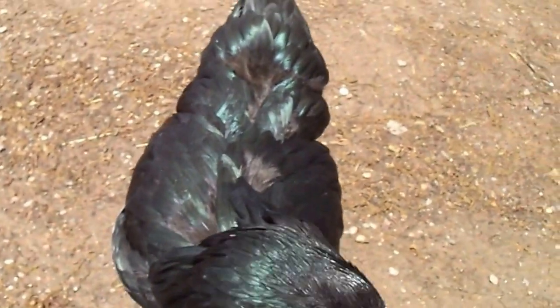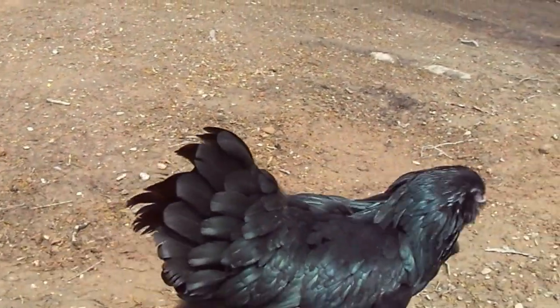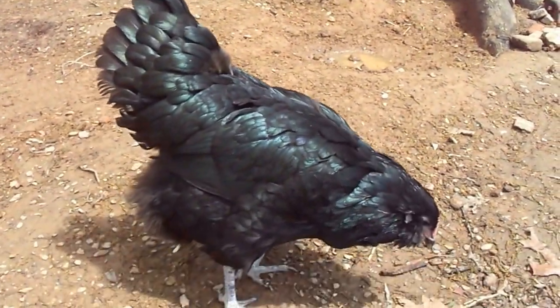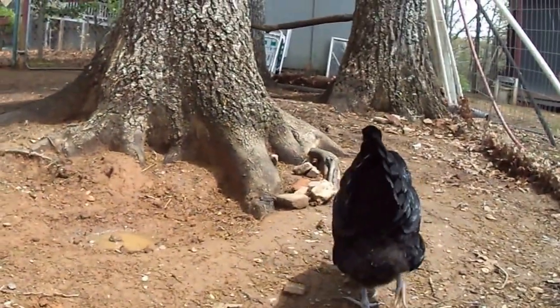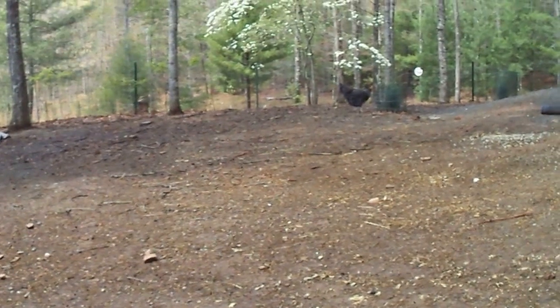Well, this right here is Gypsy. She's just the love of my life right here, this girl. Black Ameraucana out of Cree Farms stock. Good show stock. She had a little arthritis in one hock, so she limps a little bit. She does lay. She'll be 10 years old this next November. But anyway, that was the story of Tiny the Terrorist Attack Hen. She's still a Terrorist Attack Hen.